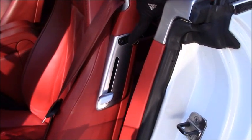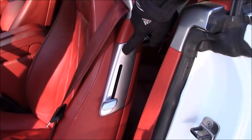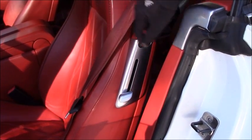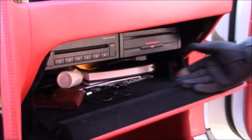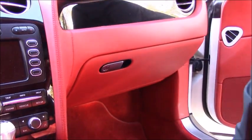As for getting into them, there's actually a really nice design. There is a button, like you can see, that allows a person either from the front seat or the back seat to move the physical seat up and down. The overall interior space is pretty nice. It's got a deep glove compartment, and the CD changer is housed in the glove compartment.